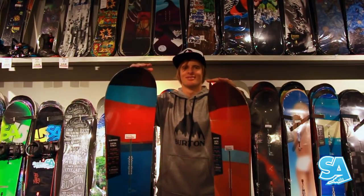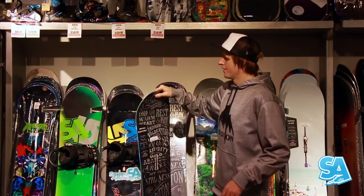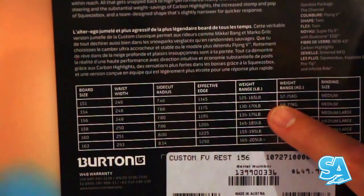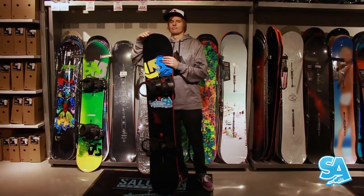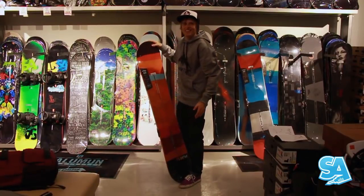Now, what size board do you want? When it first comes to getting a board, most boards have some kind of manufacturer's recommendations on the bottom where you can look at your height and weight and see what they're recommending you to ride. The thing you have to decide is whether you want to be on a slightly shorter board or on a slightly longer board. A slightly shorter board is generally good.